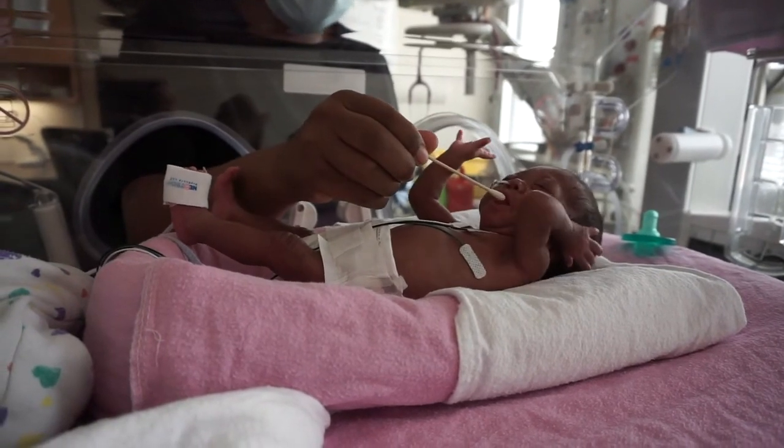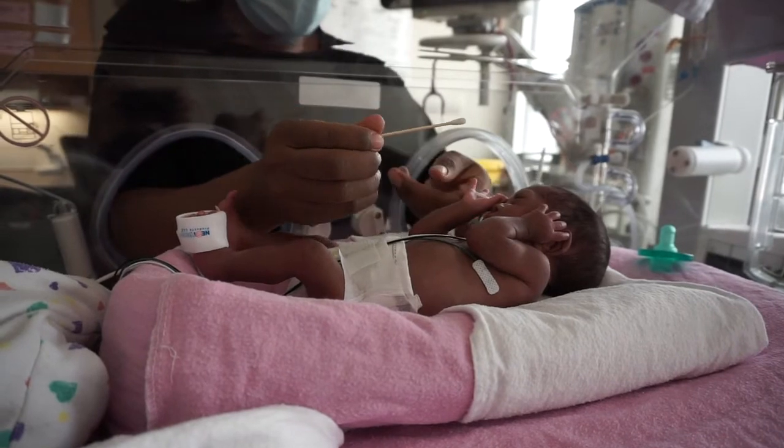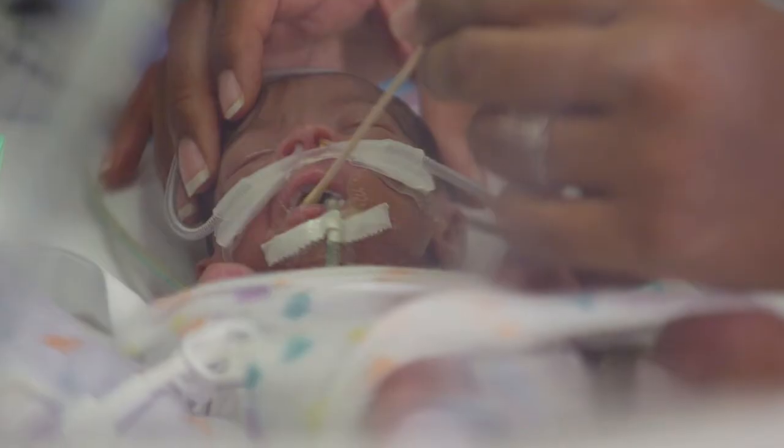Your nurse will coat the baby's mouth with colostrum, which is the first milk the mother produces after delivery. It's called oral immune therapy. Even a few drops of the liquid gold will protect your child.